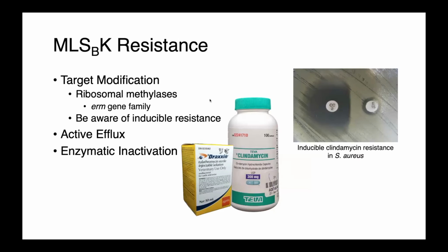For our macrolide type drugs, we see ribosomal methylases, maybe most notoriously the erm family of genes. When we have the erm family of genes, you need to be aware of inducible resistance. Not all drugs will as efficiently turn these genes on in vitro. And so our susceptibility tests don't always reflect what happens in the patient. So if ever you see a number of different macrolides or macrolide type drugs on your panel, you have susceptible to some and resistant to others, it may be worth consulting with the lab to see if they've done some specialized tests, for instance, inducible clindamycin resistance. We can also see active efflux and enzymatic inactivation.